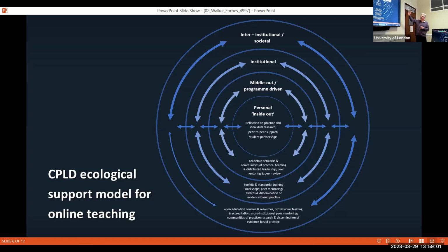So the outside in is the range of support that we would encourage staff to draw on from outside the institution, which should be built into their continuous professional development. Then you have the institutional top-down layered support, and it runs all the way down to the personal reflective areas of support. And I'll just briefly talk around these different influences, these sources of support.